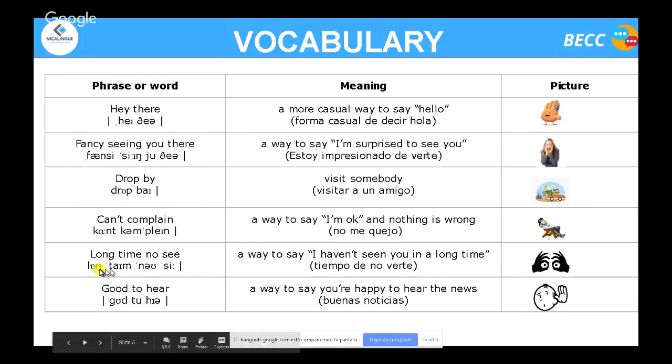Long time no see. Okay, long time no see. It's also very important to make sure that you feel a little bit enthusiastic and energetic when you see that person that you haven't seen in a while. Then we got good to hear. You got the picture, you get the meaning, and there it is, right?